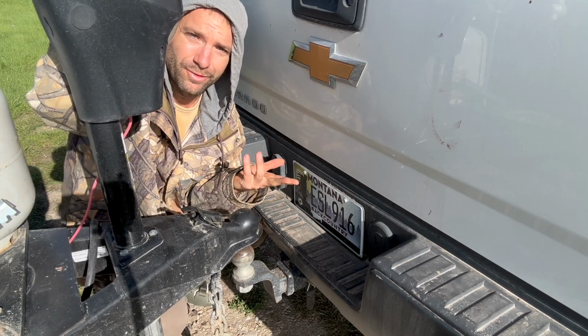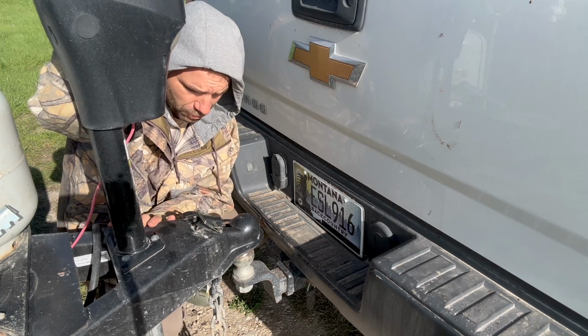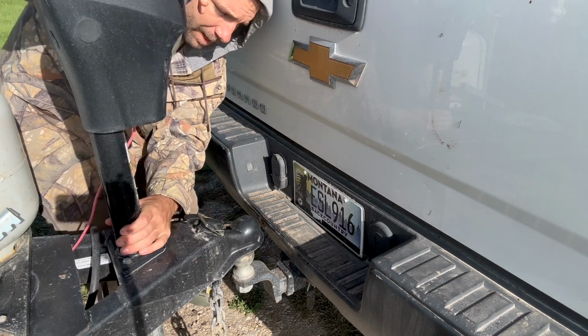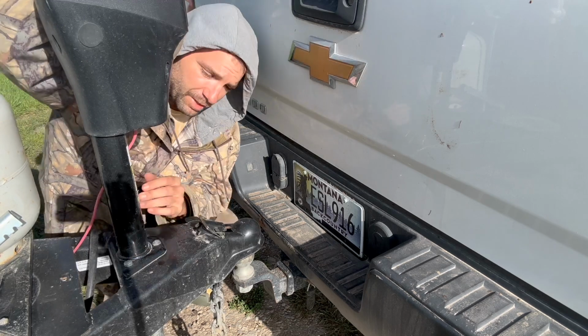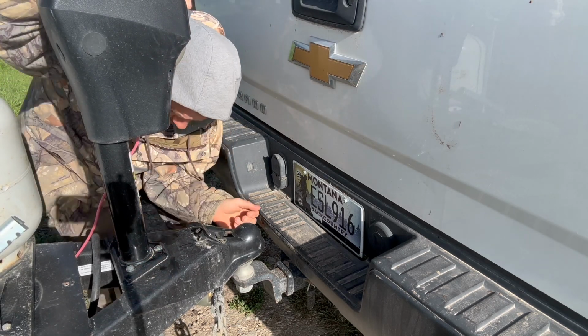Each one's different. I've only had really one trailer ever used in my life. I had my dad a little bit in the past. So, just gonna get it down. Sometimes you may have to wiggle a little bit to get it, depending how close you got it exactly in there. You'll see it slide down into there.